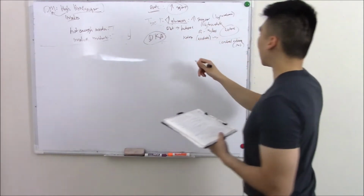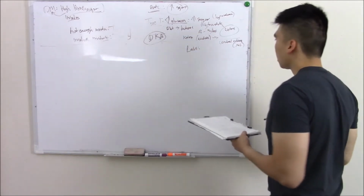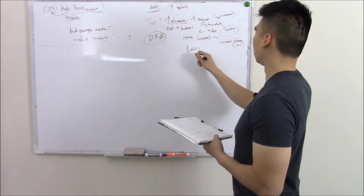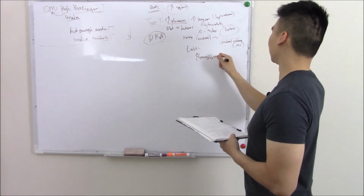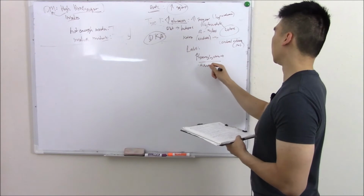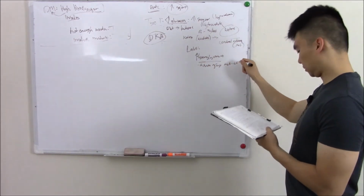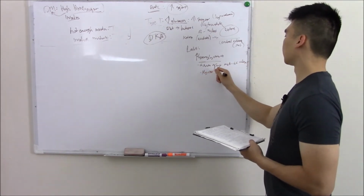Now, if you draw the labs in a patient that's coming in with DKA, what do you see? Well, you're going to see hyperglycemia, because that's what we're talking about. You're going to see metabolic acidosis in particular, anion gap metabolic acidosis. You're going to see hyperkalemia.